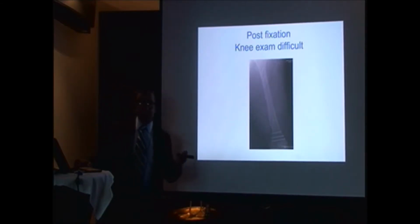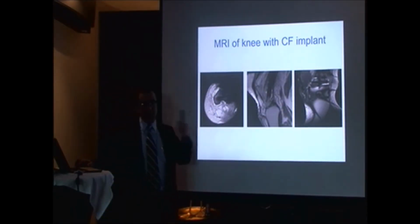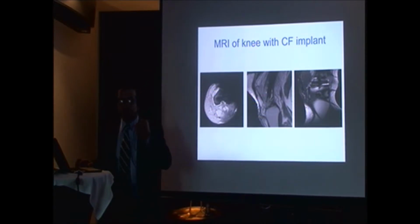Now, in the past, we would get an MRI, and the radiologist would call back and report, suboptimal examination, clinical examination required, we cannot visualize the ACL, PCL, et cetera. So it was a waste of time. In this patient, we did, and the radiologist called me and said, hey, what are you using in that femoral fracture? I can see everything. I said, well, it's carbon fiber. He goes, wow, that's amazing.